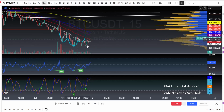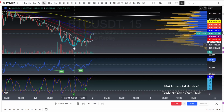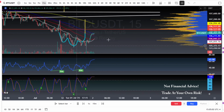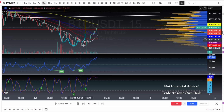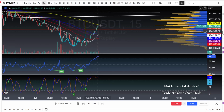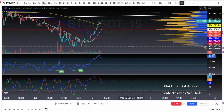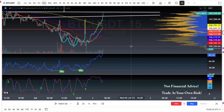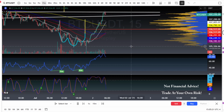Now while this right shoulder was getting formed, I was getting a little bit scared because it was looking like it was going to go below the head, and usually that would negate the inverted head and shoulders. But as you can see, the right shoulder was made a little bit later on, right to the 200 moving average and beyond. Currently guys, the price of Bitcoin is at $109,537, so we pretty much went up $2,000 more than the anticipated measured move.